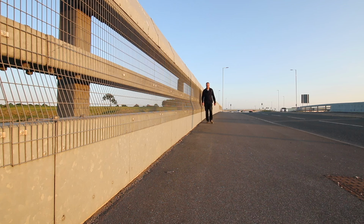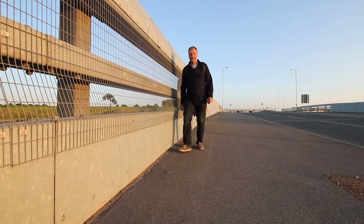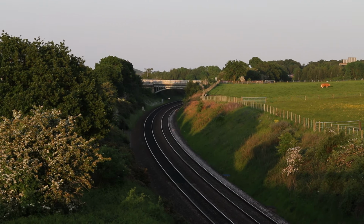Well, who would have thought it? The oldest cast iron bridge across an active railway line in the world is just outside Leeds, on the Leeds to Selby line. And let's see if we can get closer.